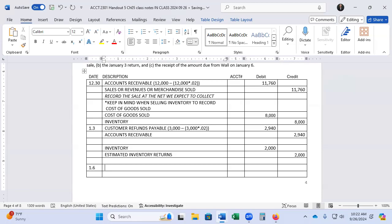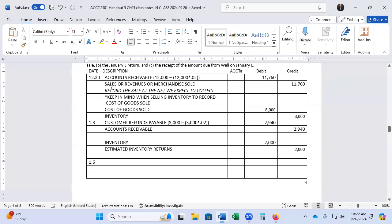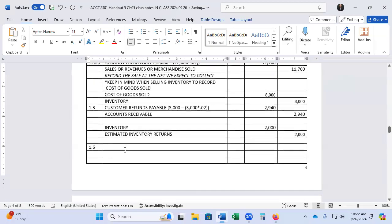And then it says on the 6th, the customer paid for the items. And so we would have a debit. What are we getting to cash? This amount would be the 11,760 minus 2,940, and that gives us 8,820. And we're going to eliminate their accounts receivable.